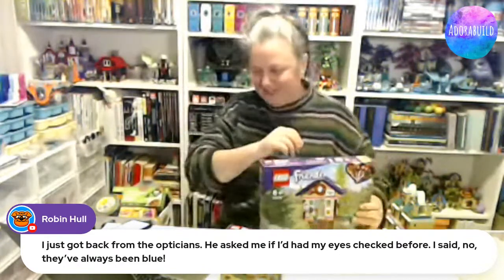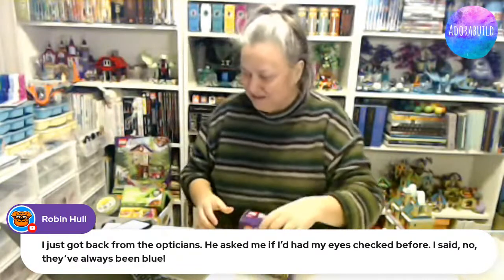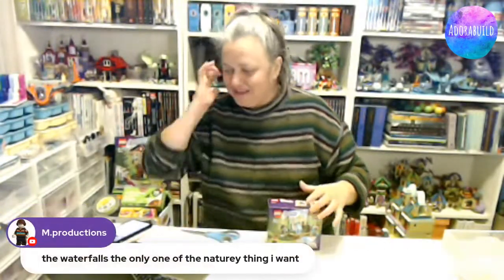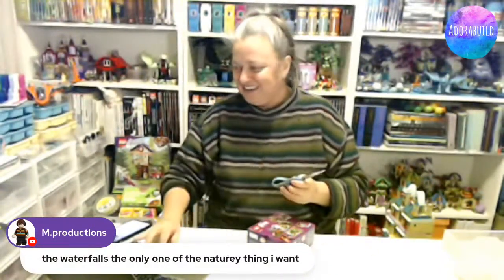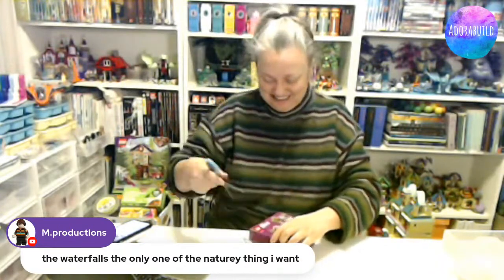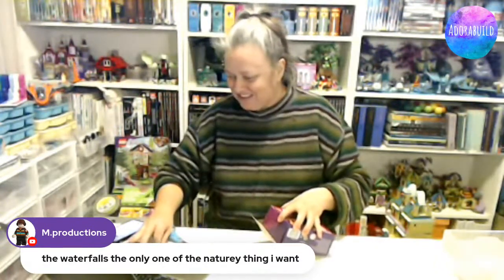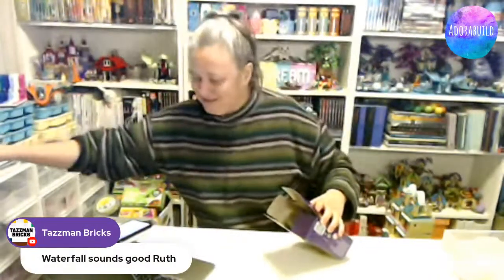Don't know where to put all this. Let's pop that there. Right. Yeah, let's do it, Em. Let's do the waterfall first. I had a feeling that would be the way we'd be going. Cool. Taz is also saying the waterfall. Awesome. Let's do that one. I'll pop my scissors over there as well.